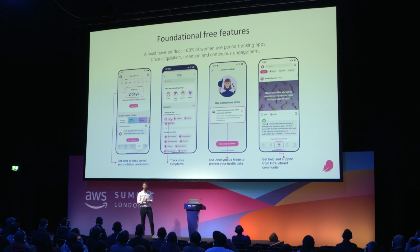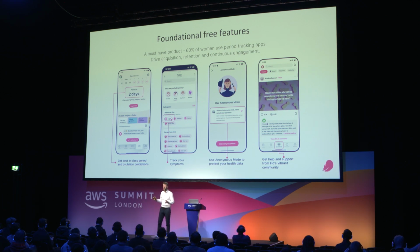We have anonymous mode for those who need special privacy protection. In some countries, it might be the LGBTQ community. In some other countries, it might be because of rules around abortions and so on. Health is a very big topic, and a lot of people experience it differently in different countries. So we need to be mindful about privacy and data protection for those users.